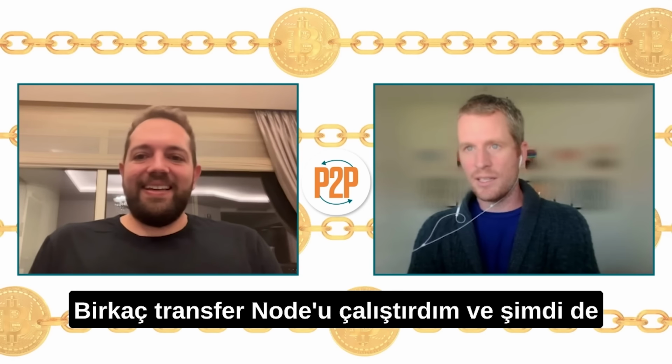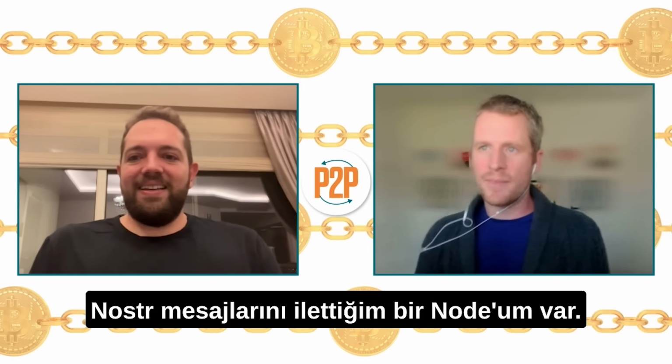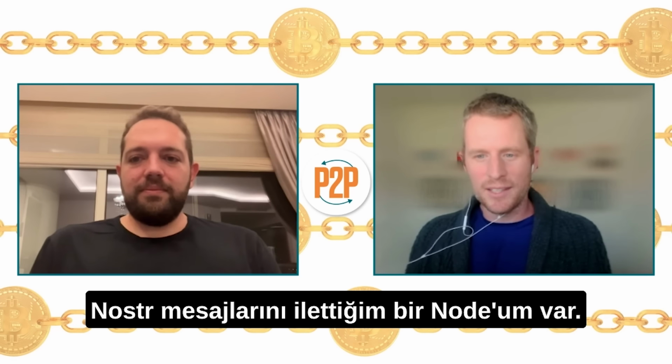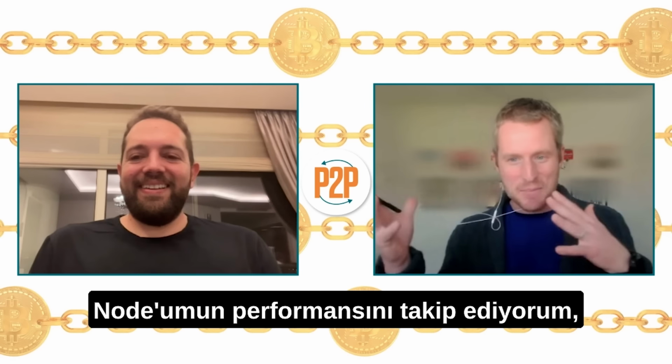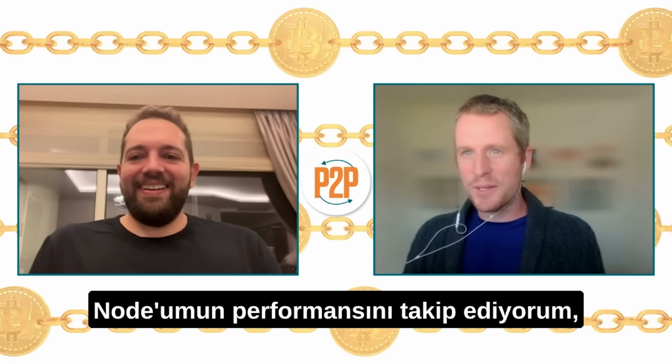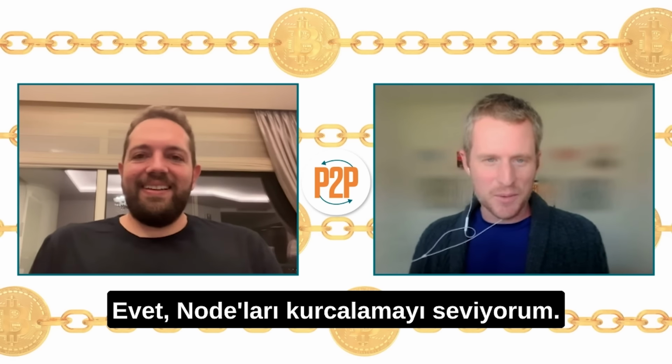Yes, I've run a few routing nodes, and now I have a node that I'm playing with Nostr, using that along with our Surge product, just to better understand how my node's performing. It's been a lot of fun. I love tinkering with them.